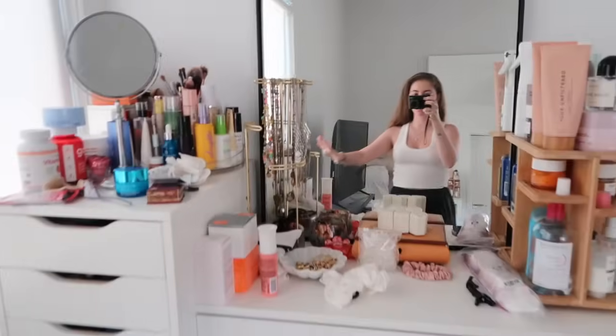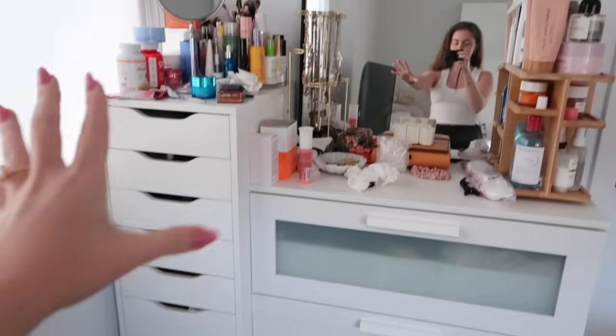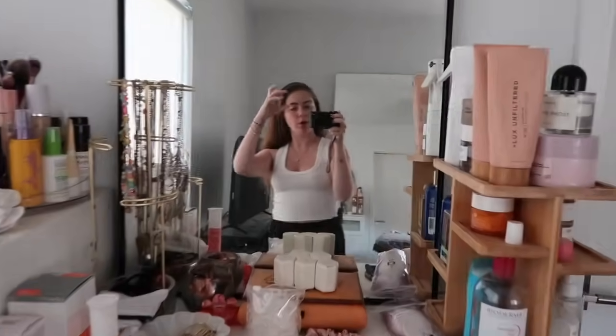We're just gonna start today by working on this corner of the bedroom here. This is kind of my hub of all of my crap. And we need to do something about it.